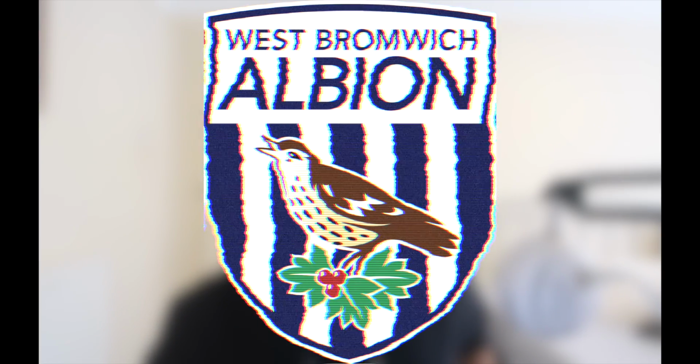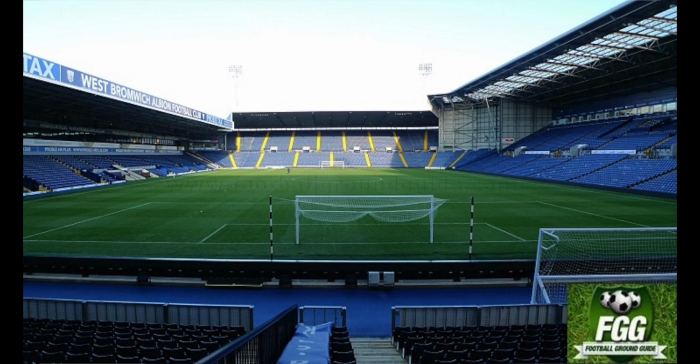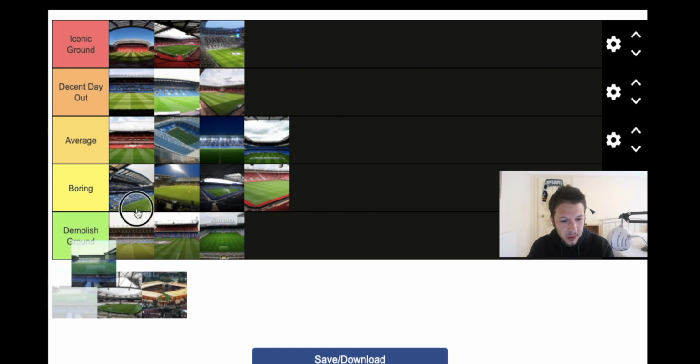Newly promoted West Bromwich Albion, who are now in the Premier League. And we're looking at their stadium, the Hawthorns. Now, here's a fun fact. The Hawthorns is located on the highest altitude of any football stadium in the country. You look at the actual stadium itself, okay, so it does tick some boxes of a football ground. You know, like I'll look at that and I'll say, yes, that's a football ground. What I will say is it doesn't look like particularly the best stadium. It's between average and decent day out. And I'll put them on decent day out.